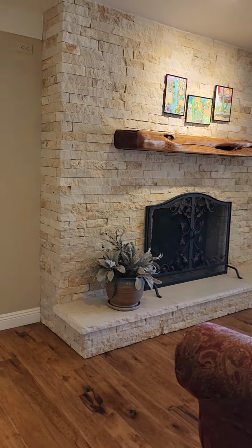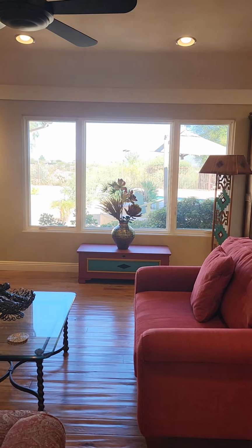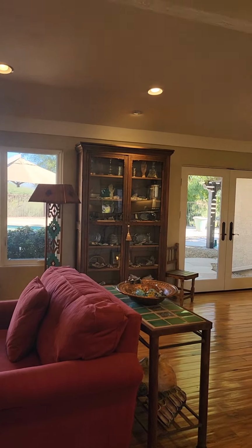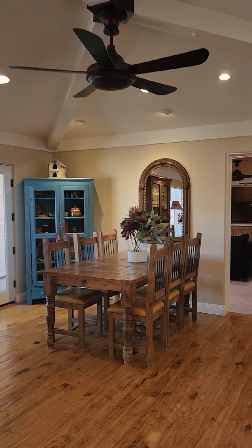Beautiful wood-burning fireplace. Nice views from the inside of the house. It does have vaulted ceilings. They painted the wood beams white.